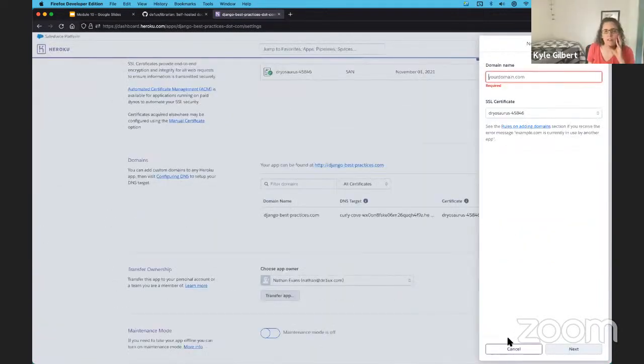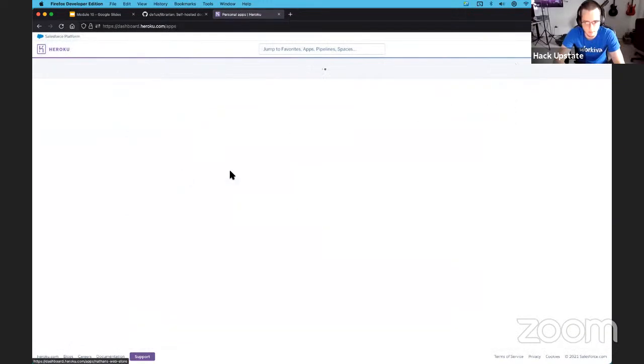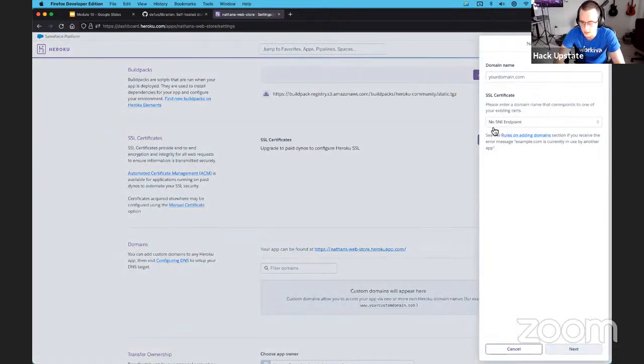And about the line for SSL certificate, because I have an HTTPS website. So do I need to put something in there besides the default thing? Is there something on my domain name that I need to get that information from or whatever? Now let me back up and look at an app that doesn't have a domain already configured. So if you go to add domain, yeah, don't put anything into the SSL certificate box.